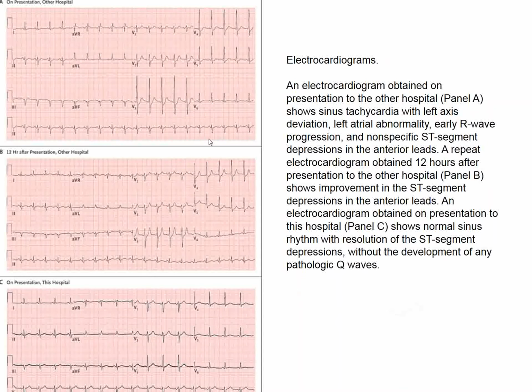Somebody did an electrocardiogram. In this first one, he's got left axis deviation, and he's got ST segment depression across the chest leads. That could be various things, but ischemia belongs to the differential diagnosis. And then we're still at the other hospital. 12 hours later, this ST segment depression actually looks a little better. And when he comes to MGH, I guess, he's got sinus rhythm. His left axis deviation has gotten better, and now his ST segment depressions have disappeared, which I think is interesting.